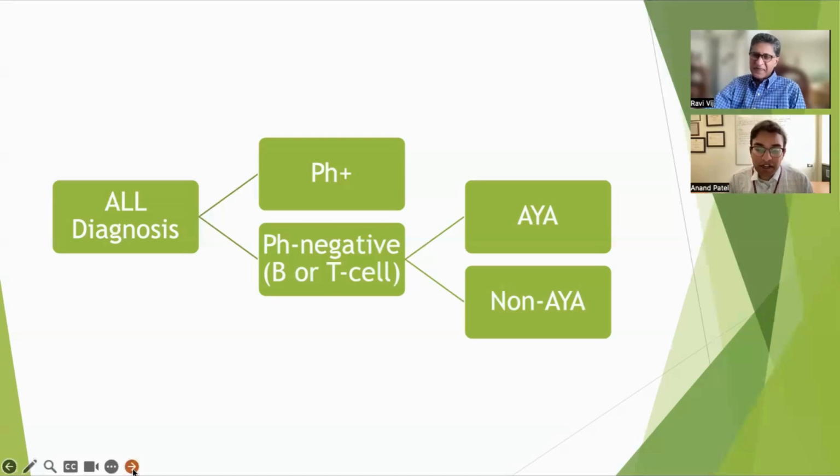The reason this matters is because as adults develop ALL, many of the treatment decisions we make are borrowed from our pediatric colleagues. So those patients that fall within this AYA age range, we may think more strongly about using the same sorts of drugs that we would use for a pediatric patient.